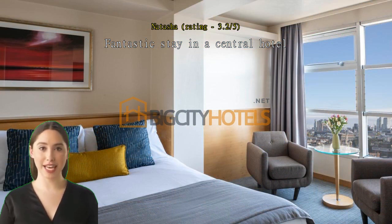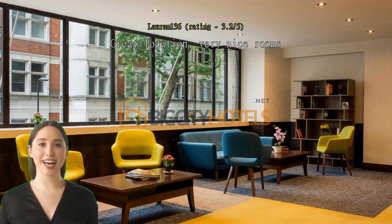The staff were super helpful. The outside entrance needs a spruce up, the canopy as you walk in. A minor point. We really enjoyed our stay. Thank you so much. Great location, very nice rooms.